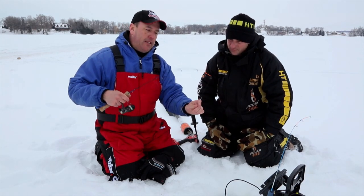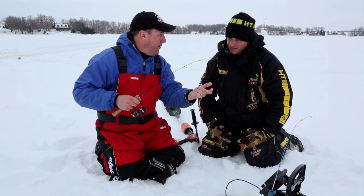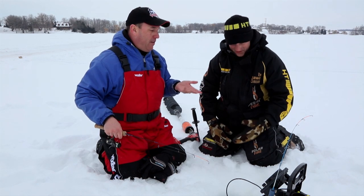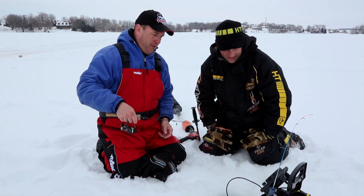Another thing we stress is using a softer tip like this right here, or really almost like a dead stick rod, if you will. Exactly. And the other thing, if you notice, I didn't use any bait. I don't need any bait. Let the action of the lure attract them. Exactly. Look at that, right below the ice.